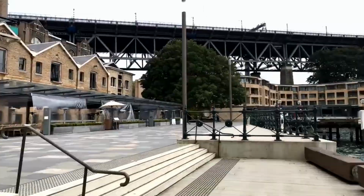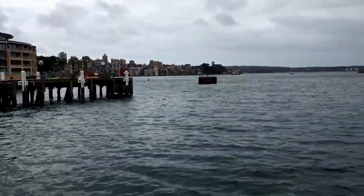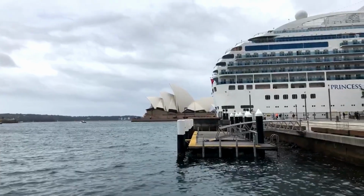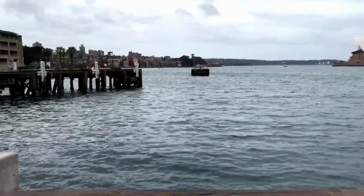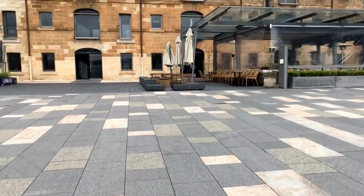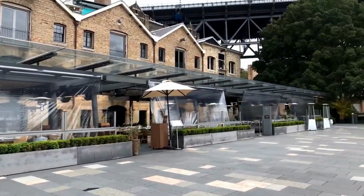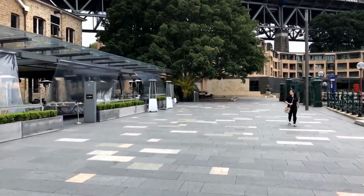All right. Who asked for the Opera House? Hey, DT, you're lucky it's not raining, because it was forecast for 100% rain today. And we've gotten lucky. I'm actually ecstatic not to be juggling an umbrella at the moment.